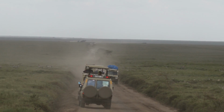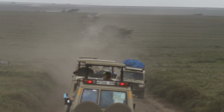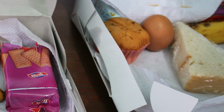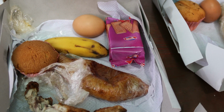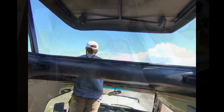Tip number 4, bring some paper dust masks and maybe a couple for the driver. Just after noon, after looking at countless numbers and species of animals, we finally get a little break where we can use the restroom and eat a nice box lunch. And this is tip number 5. In the morning for breakfast, don't drink much coffee or tea because it can be many hours in between bathroom breaks.